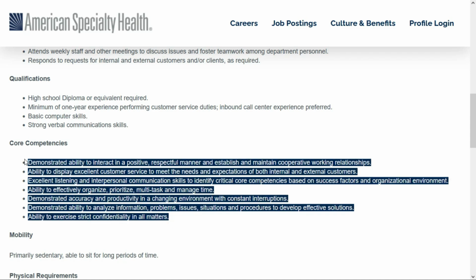So then they list the core competencies, and those include the demonstrated ability to interact in a positive, respectful manner. You have the ability to display excellent customer service. You have excellent listening and interpersonal communication skills. You're organized. You know how to prioritize your work. You're comfortable working in a constantly changing environment. You're analytical, and you have the ability to exercise strict confidentiality in all matters.